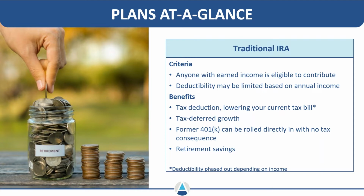So anyone with earned income is eligible to contribute to a traditional IRA. However, the deductibility may be limited based on your annual income, and we'll get into those limitations here in a minute. But it's important to understand that you have to have some type of pool of pre-tax money in order to be able to convert it.